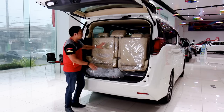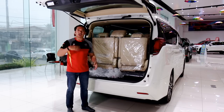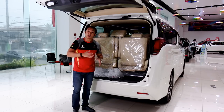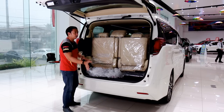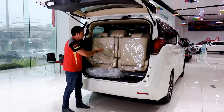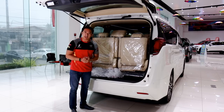Now, in order to stow the third row away, it stows away similar to the way a Toyota Fortuner or a Toyota Innova's third row will stow away. And that means it folds over to the side rather than folds flat into the floor. If you fold it to the side, guys, then you'll free up some space to accommodate your luggage.